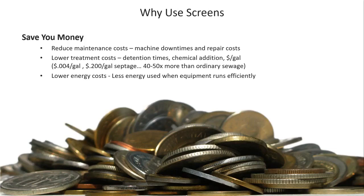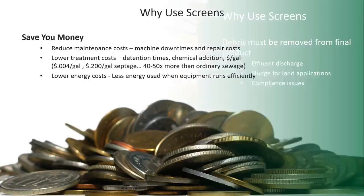And you know, we think that everyone sees the value and the necessity of good, effective Headworks, but sometimes, you know, it's not always true. So an example is the practice of removing screens from projects that go over budget. This is typically considered a good value engineering practice, but in my opinion, it can be a little bit short-sighted.